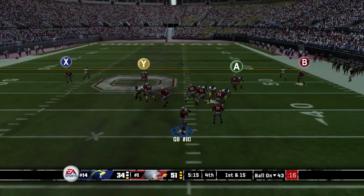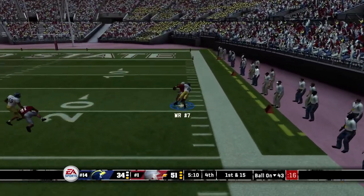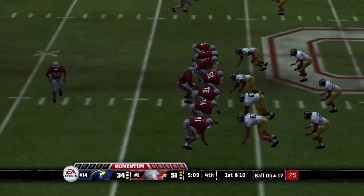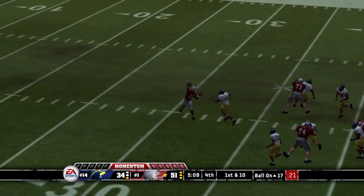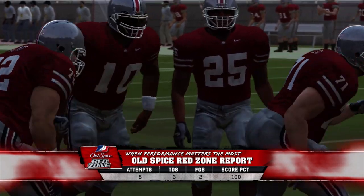Drops back to pass. Surveys the field. He wants it all. And it's caught. And he's tackled at the 17-yard line. And guys, if yards were years, you'd have a half millennium out there today. Well, 500 yards is something you can only dream about as a kid, but to do it in a college football game? Wow.